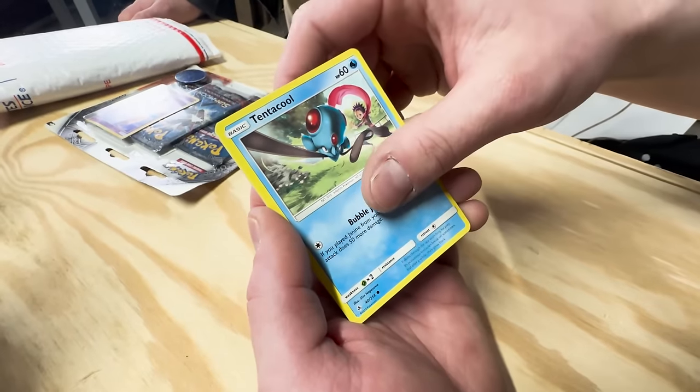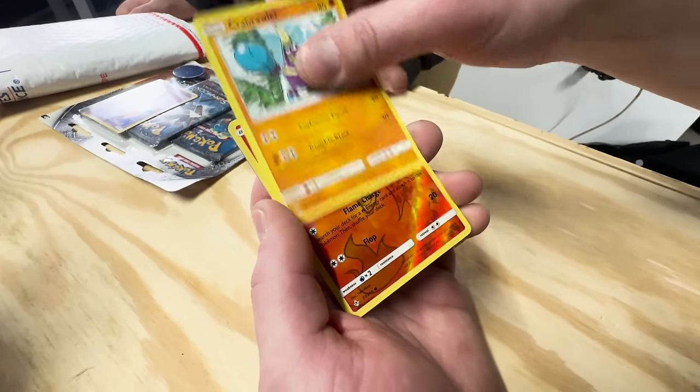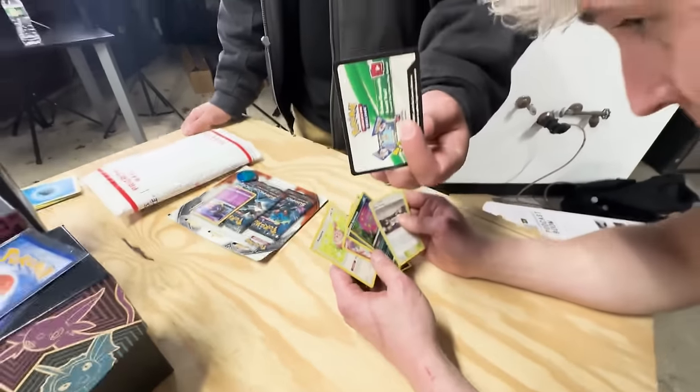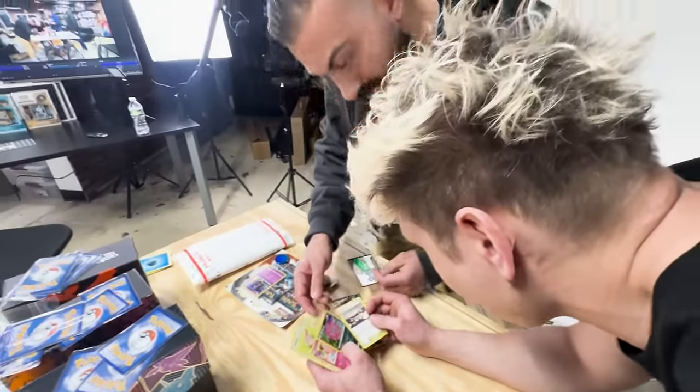Inkay. Get a tag team. Come on. Tentacool, Drowzee, Cubone, Crabrawler. Yep, no Darmanitan. Oof. Oh, tough times. Wait, it's a holo, bro. It's a holo. It is. Oh, it is a holo.